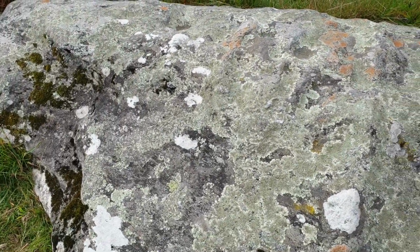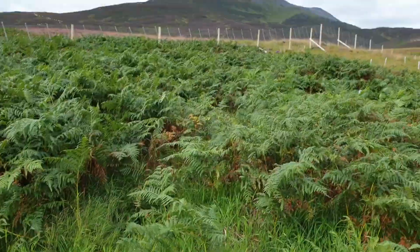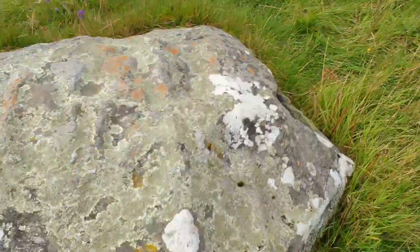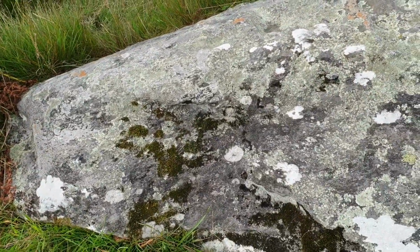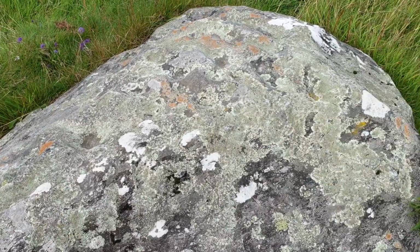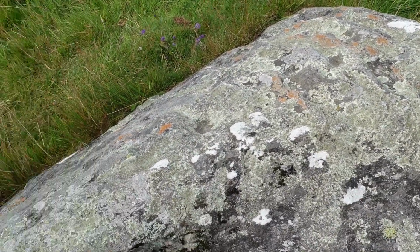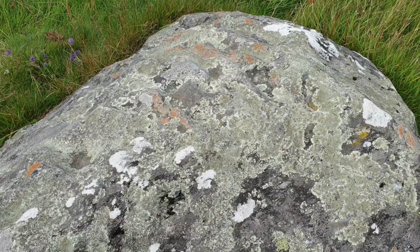There's not many swirls from what I can see. No, it's just cups. Just cups. And there's a mountain over there. You get cup and ring marked stones, but this is just cup marked stones. Right, so cup mark rather than cup and ring mark. The cup and ring mark was the one that we saw at Weem Forest.